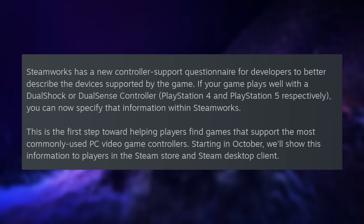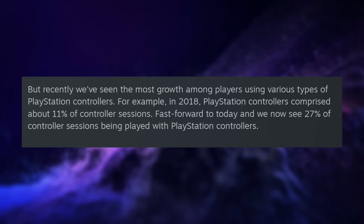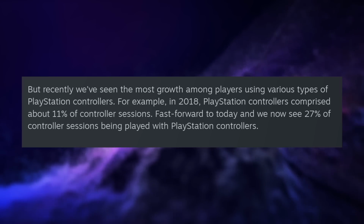In other news, Steam will now show better indicators for game controllers, notably for DualShock and DualSense. When looking at the controller icon in a game's page, you will now see if the game supports PlayStation controllers, and how well they do that. Valve says that they're seeing a big increase in PC gamers using controllers, with about 27% of people who do use a controller using a PlayStation controller.